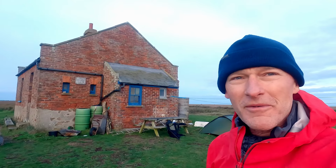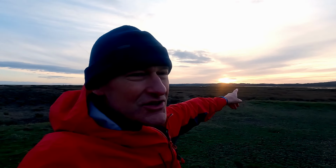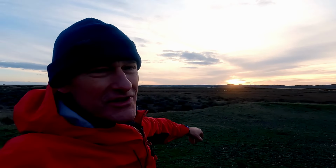Morning. My goodness, last night was windy, up to about 50-mile-an-hour winds hurtling across here. I'm on Blakeney Point, very exposed, probably one of the most isolated positions in Norfolk. I've walked up the beach from over in that direction. Where the sun's rising, just over there, that's the village of Cley, and Salthouse just to the left.